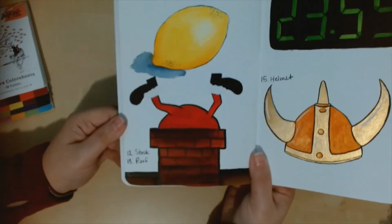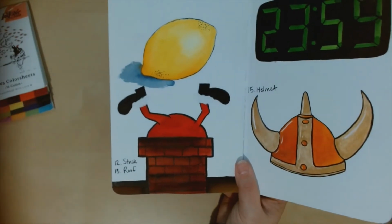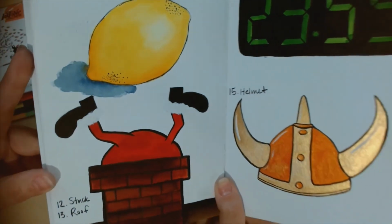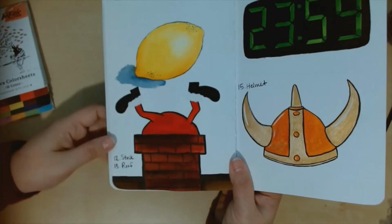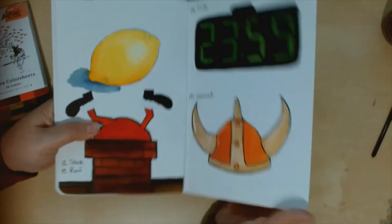11, 12, and 13 is Sour and Stuck and Roof. I did 20 minutes on this whole piece because, and actually I'm at 19 minutes. I need to go back in and fix the white so that you can see it a little bit clearer. I might just put some gray ink right in there. But I just thought Stuck and Roof would go together if I put Santa in the roof getting stuck.